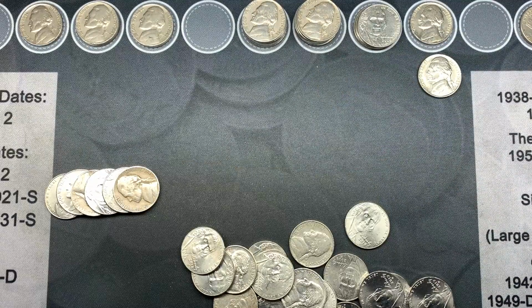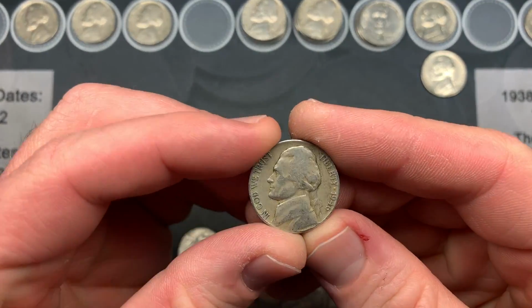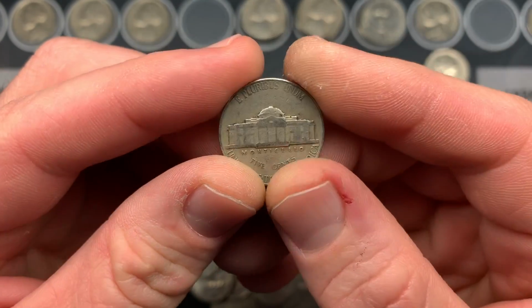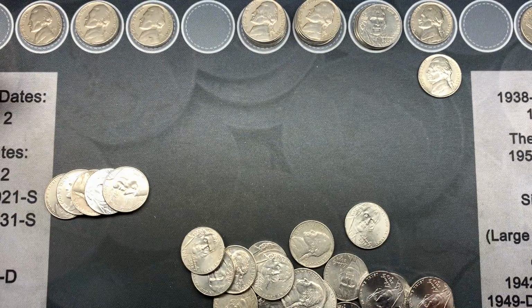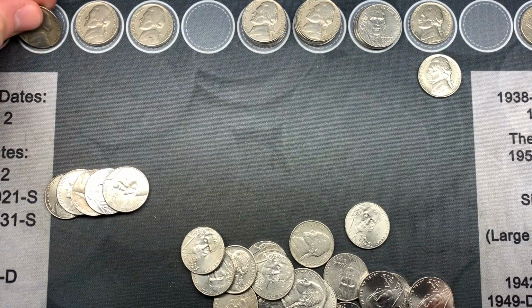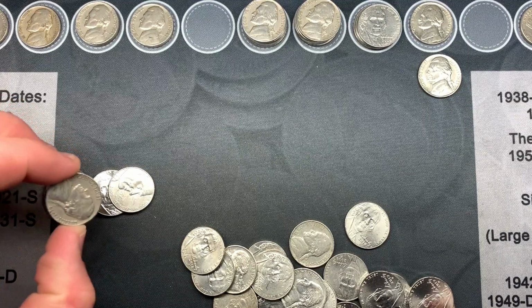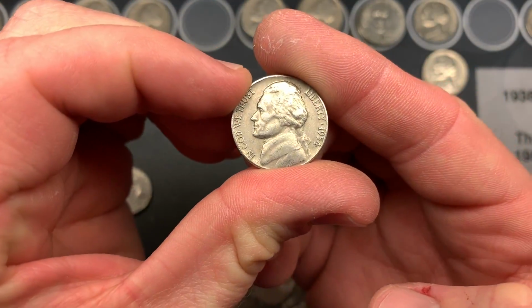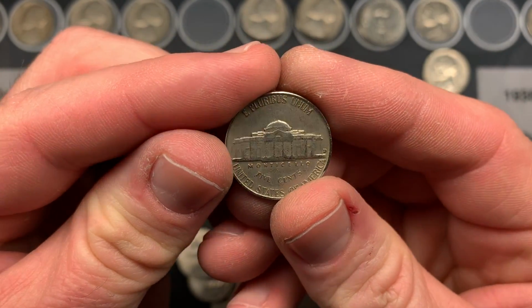Yay! I'm working on roll number 31 and we have another 40s. This time it's a 1946. Let's see if it has a mint mark. Nope, it is a Philadelphia. But that's still another 40s for the box. So that's very cool. And a couple roll coins back, I noticed that there was a 50s. It's a 1954. And let's see, it's a Denver.